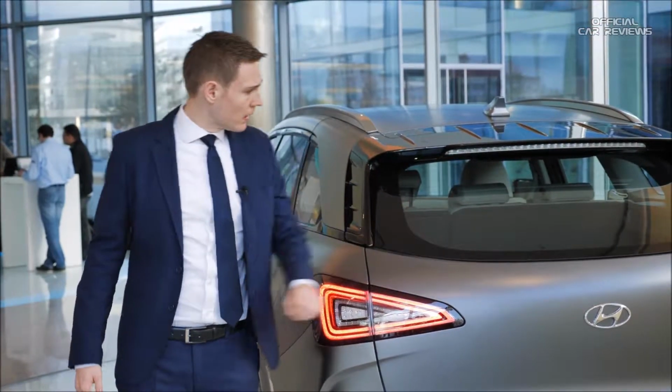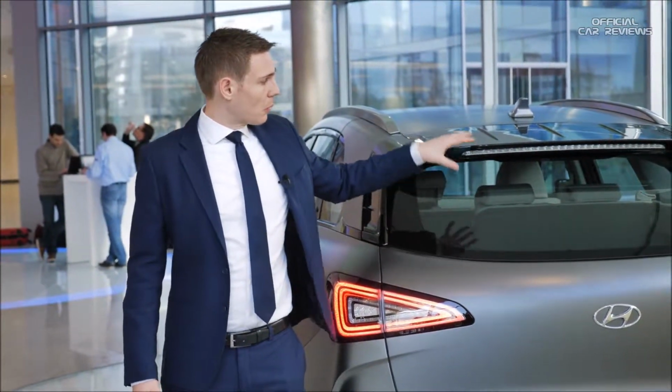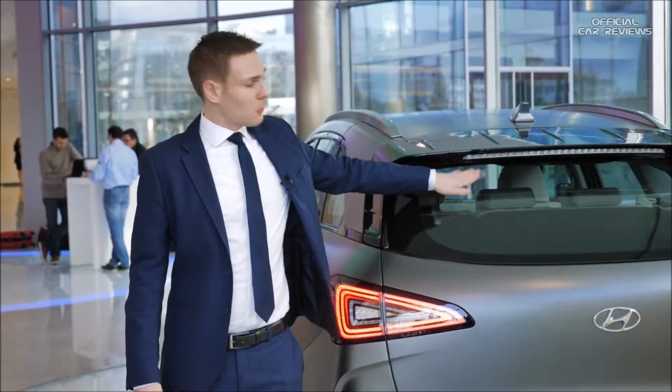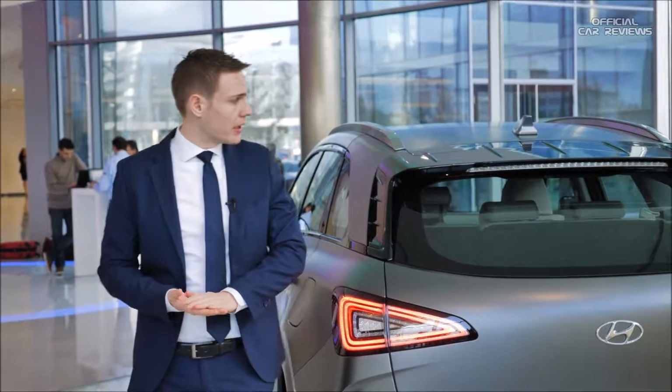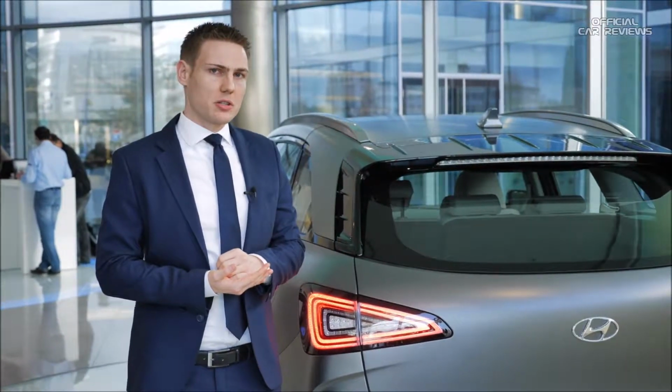In the rear, you can see that we've kept this pure design form, and you don't see any visible rear wiper. Where the rear wiper has actually been put is way up underneath here in the rear spoiler, so that it reduces the coefficient of drag as much as possible.